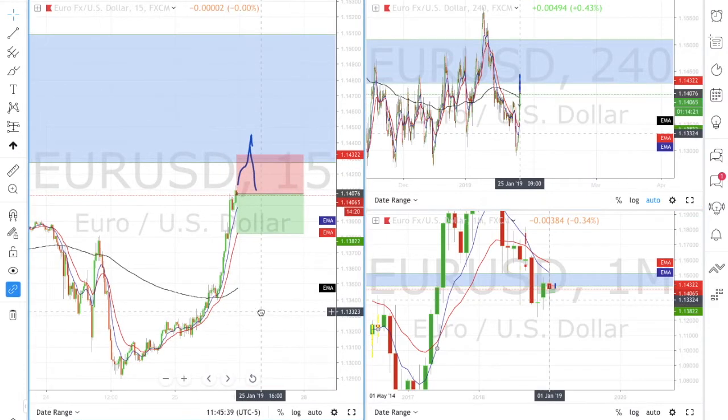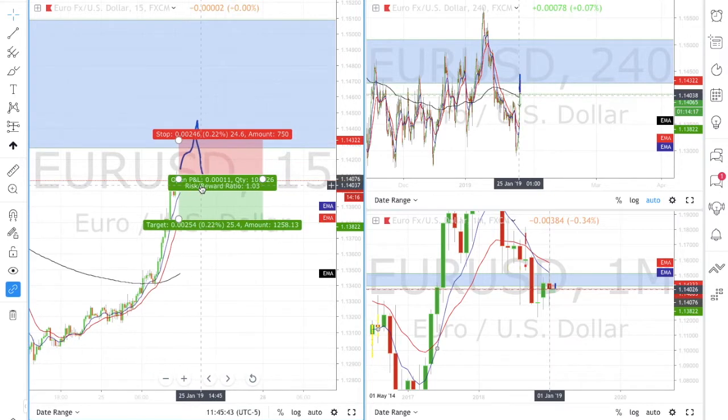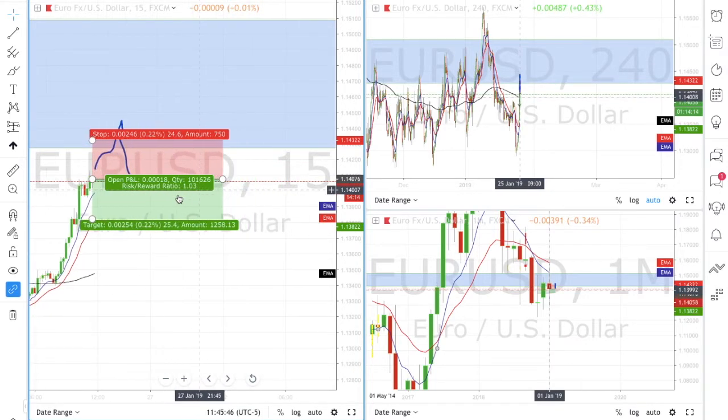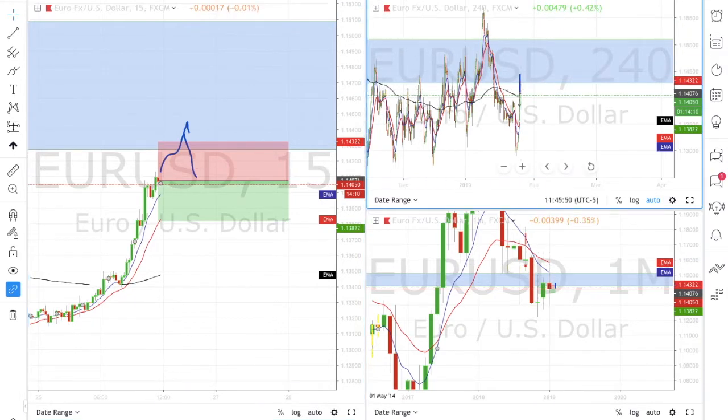That strategy works. So I'm in buys. I'm in sells right now. Especially considering if you look at the 1-hour chart. So let's look at the 1-hour chart.